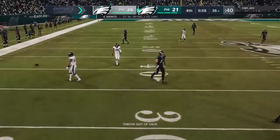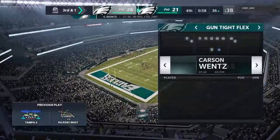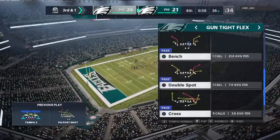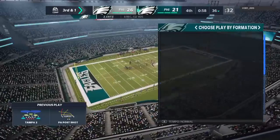What are we going to do when we have the opportunity? They've called these plays a bunch of times. Now's their chance to execute them. Yeah, they have the opportunity now. Here's the execution.